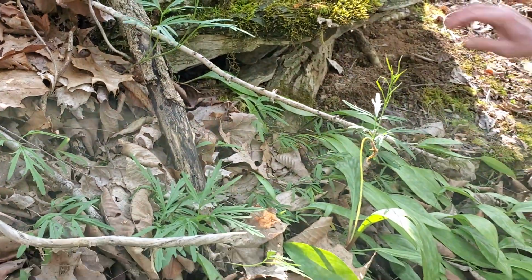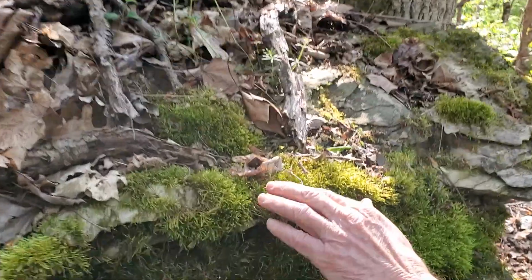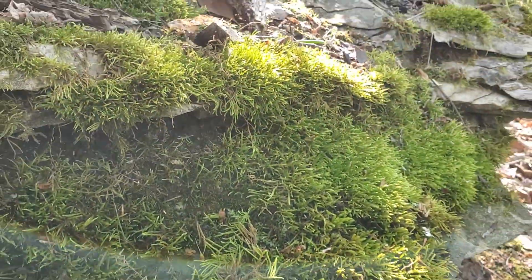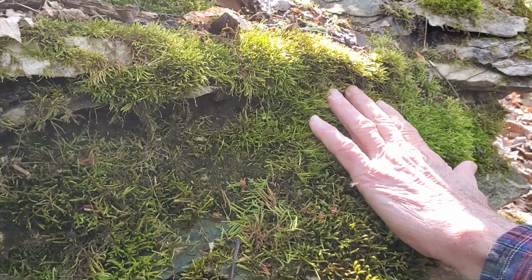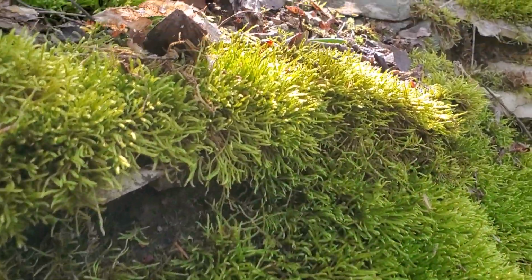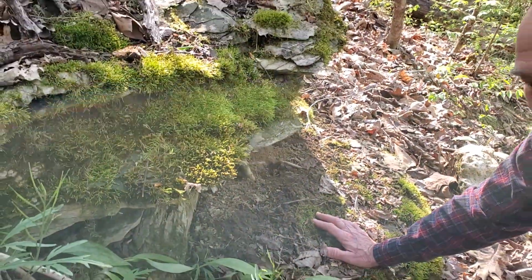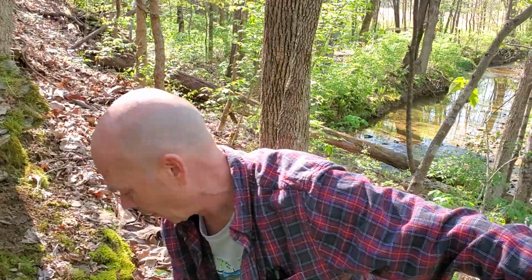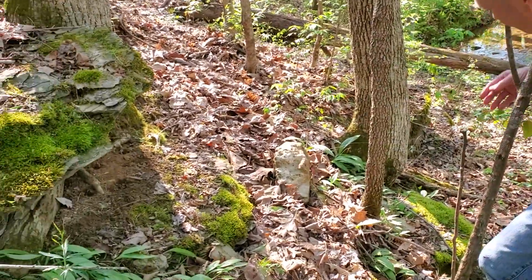It's just like everywhere. Here's a little bryophyte. This is a moss growing right on the surface of this limestone rock. This is a type of bryophyte, a very, very primitive plant that is going to predate all of these flowering plants and trees that we have around us now. These were once the dominant form of plant life.